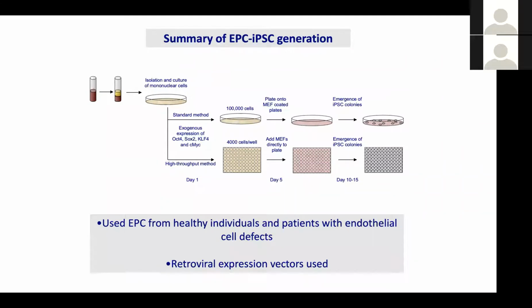So the basic process we originally started off with, which is how it was done traditionally, because we did this work back in 2012, was to take our endothelial progenitor cells. We then used retroviral delivery of the Yamanaka 4 factors, and we put them onto our cells. Either we used 100,000 cells in one well of a 6-well plate, or we tried putting 4,000 cells into a single well of a 96-well plate. When we originally did the experiment, we used EPCs from healthy individuals and also patients with endothelial cell defects, to show that even from patients with endothelial cell defects, we could isolate the EPCs, but also reprogram them as well. And as I've mentioned, we used retroviral expression vectors.